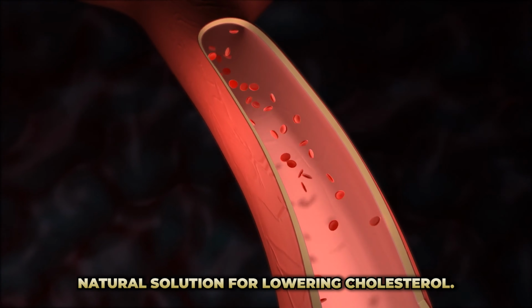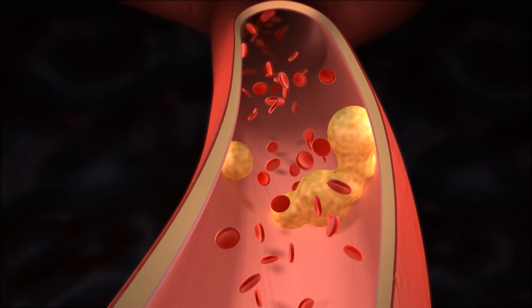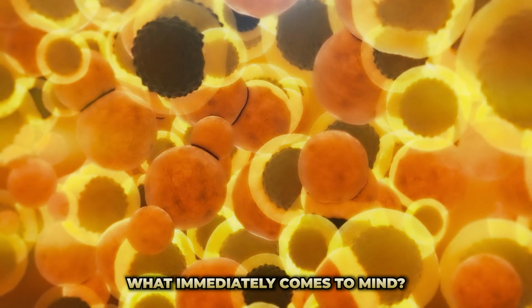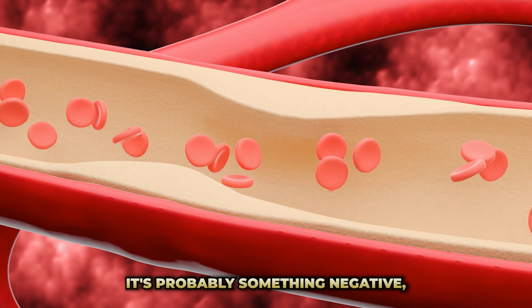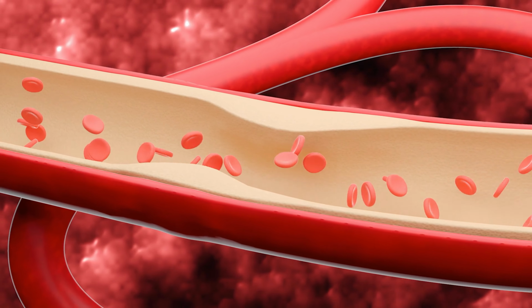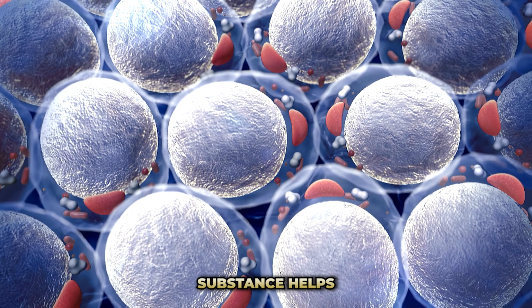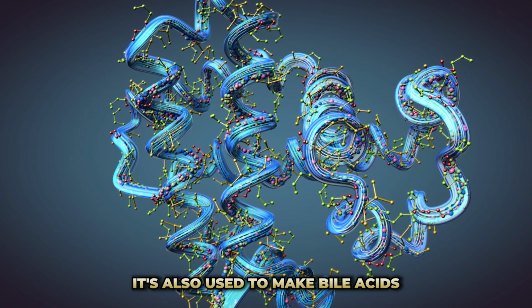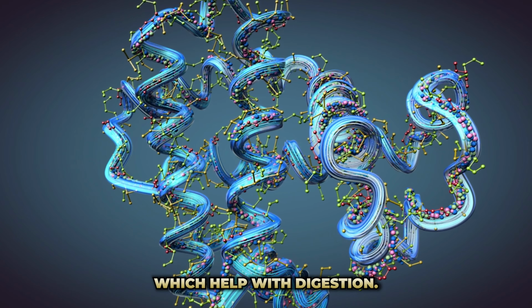Turmeric, the natural solution for lowering cholesterol? When you hear the word cholesterol, what immediately comes to mind? If you're like most people, it's probably something negative, something associated with heart disease. But the truth is that this waxy substance helps make essential things in your body, including cell membranes and hormones. It's also used to make bile acids, which help with digestion.